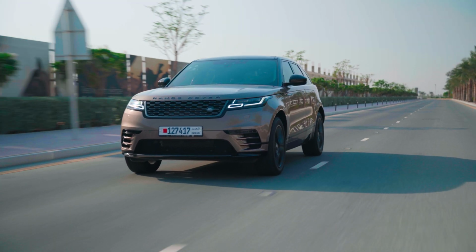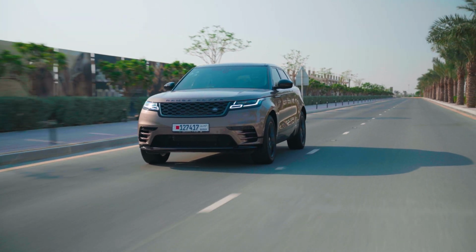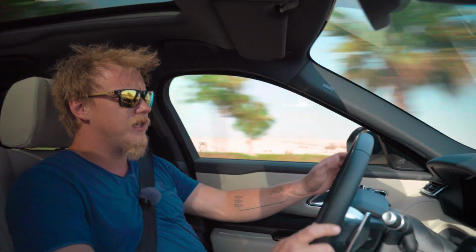And you can feel that when it comes to the interior, because the interior is laid out quite sporty. It's not big and it's not pompous, and the seats are fairly supporting, but it's definitely got more of a sporty feel rather than land yacht.